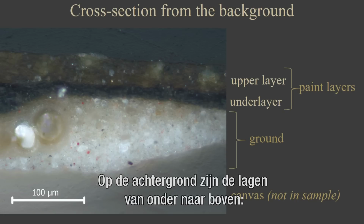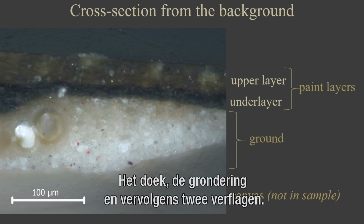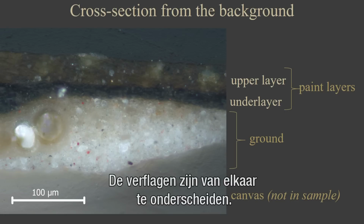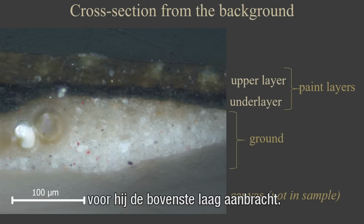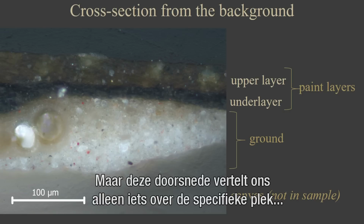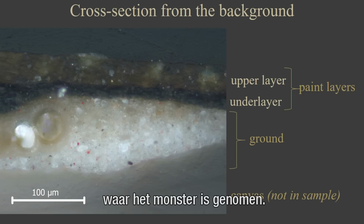In the background, the layers from the bottom up are the canvas, ground, then two paint layers. The paint layers are distinct from each other, and this tells us that Vermeer left the underlayer to dry before applying the upper layer. But this cross-section only tells us about the specific spot where the sample was taken.